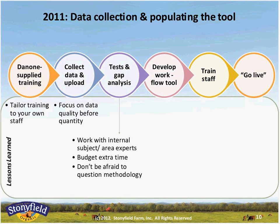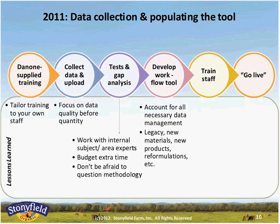And also, don't be afraid to question methodology. These lifecycle assessment tools are always created by experts, but sometimes even what seems to be correct might not be for your business case. The reason we developed our workflow tool was because we wanted to be able to track when data was changed, or when a mistake was corrected, or when anything related to data happened in our tool. So you really need to account for making sure that that is tracked in any kind of LCA software that you would use.